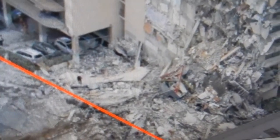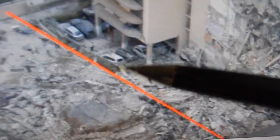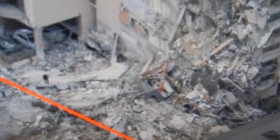The pictures say it all. Because if you say it wasn't a sinkhole, then why the hell isn't this pile as tall as this pile? Where did it go? Where did it go?